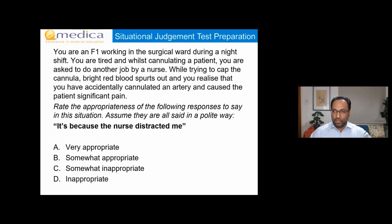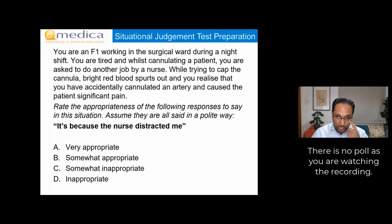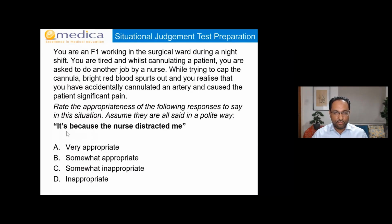Okay, poll is launched. Please select your answer. So you see, all of this has stayed the same. It's just what's actually been said now. So now, rate the appropriateness of this response to say, it's because the nurse distracted me. Right, great. So again, much bigger proportion of you picked one answer here. Nearly all of you picked D.